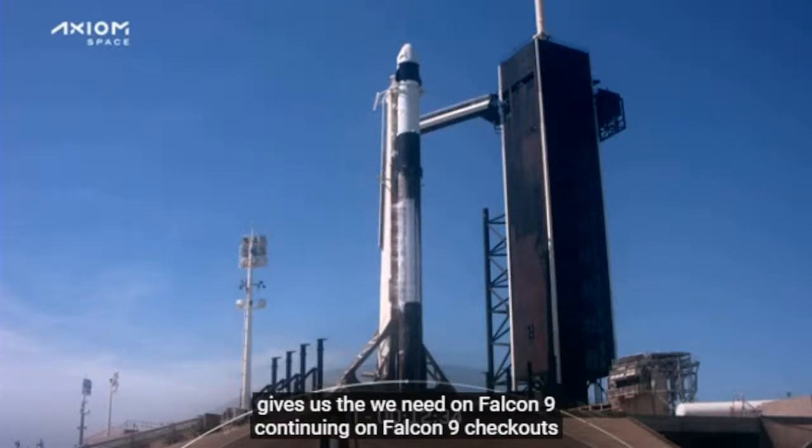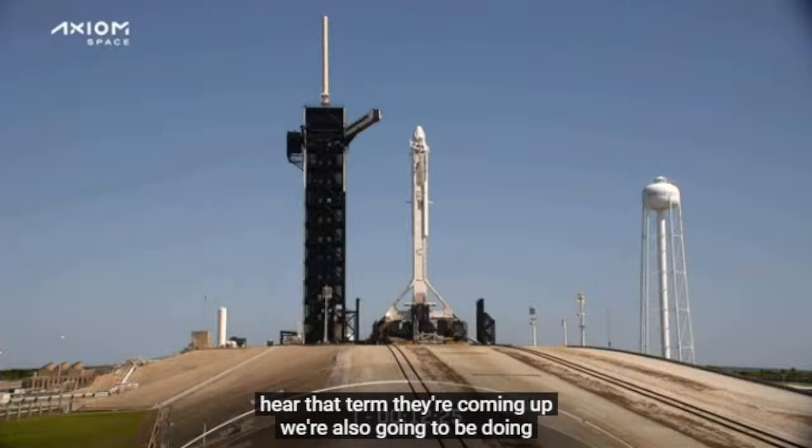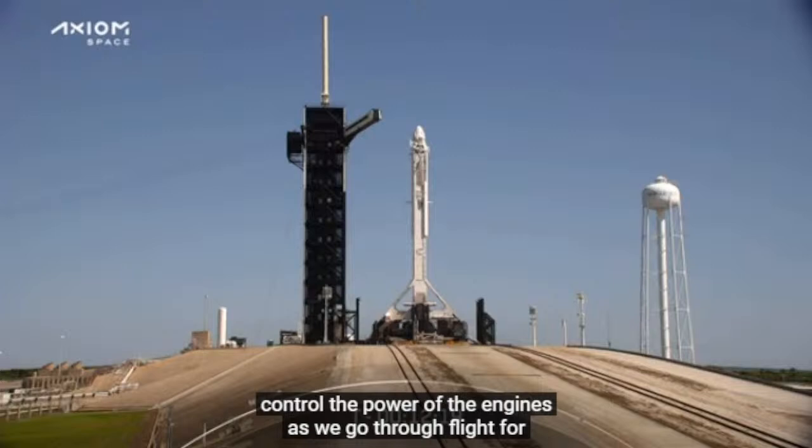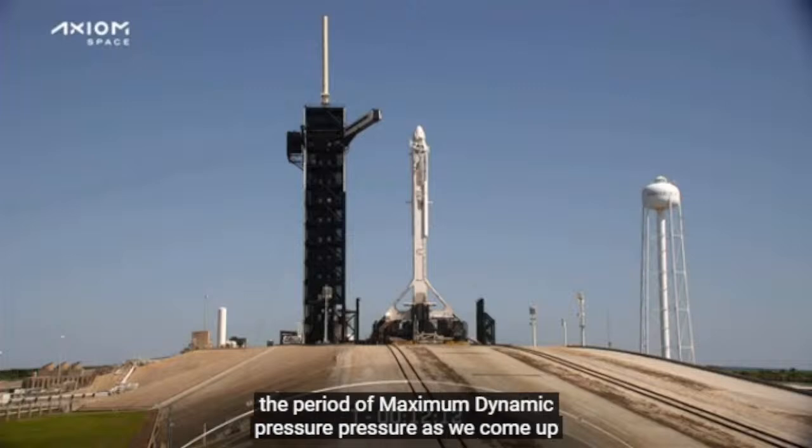Continuing on, Falcon 9 checkouts of the thrust vector controllers, what we call TVC wiggles, you may hear that term, they're coming up. We're also going to be doing throttle valve checkouts on the Merlin engines. That helps control the power of the engines as we go through flight. For example, you hear a throttle down or throttle up as we prepare for the period of maximum dynamic pressure.